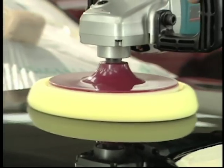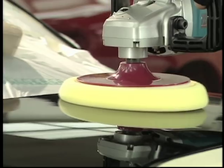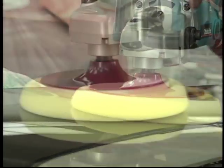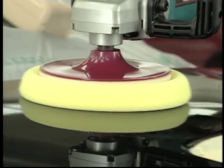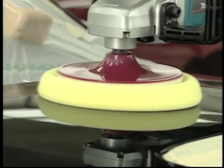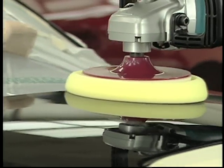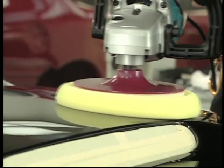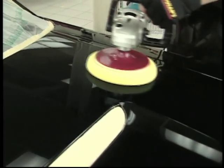This combination of light pressure, together with the right cleaner polish and the correct foam polishing pad, spinning at 1200 to 1600 RPM, has a polishing effect. How long to continue buffing is a matter of judgment that only experience can help you determine. Buff each section once very thoroughly, and if time allows, you may choose to buff the area a second time.